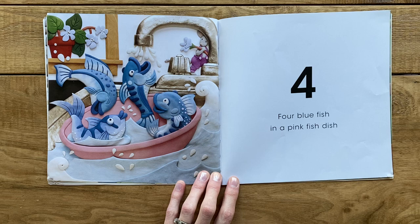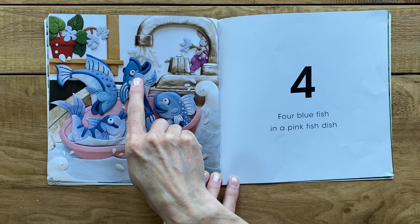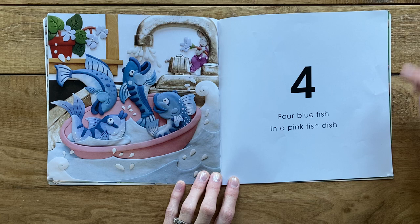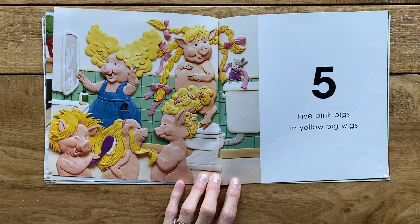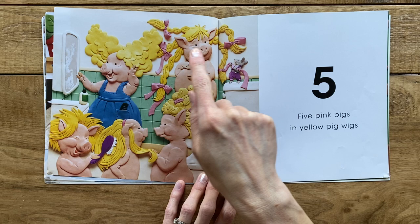Four blue fish in a pink fish dish. Fish, dish. One, two, three, four. Five pink pigs in yellow pig wigs. Pig wigs. One, two, three, four, five.